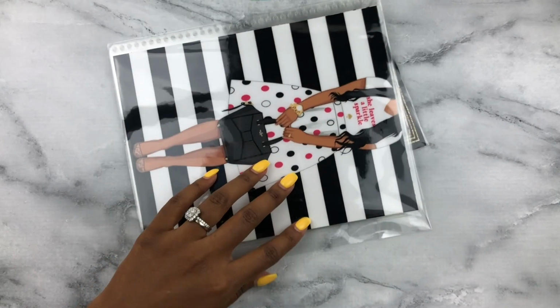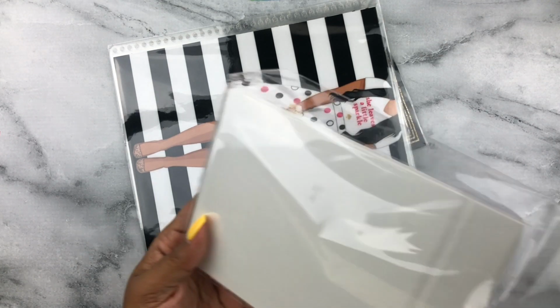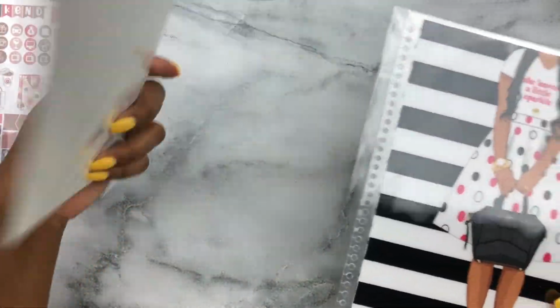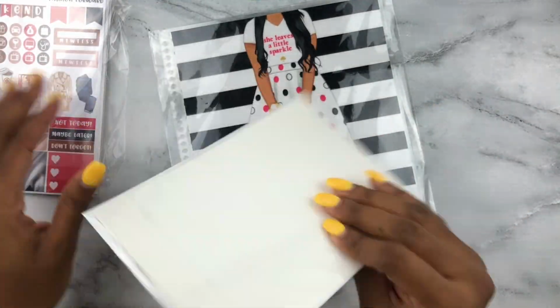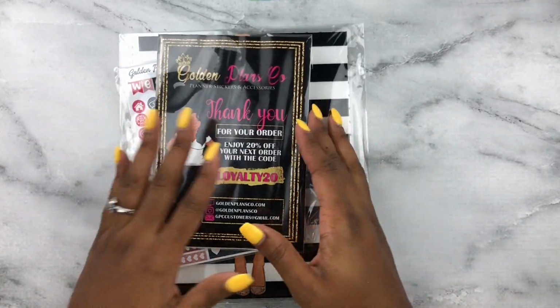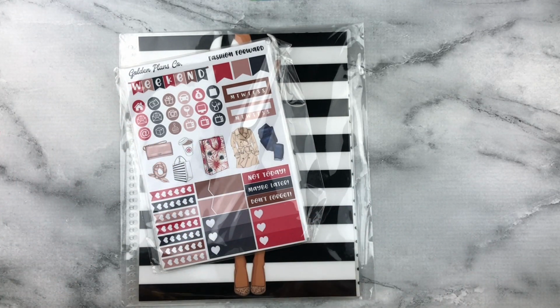So let me get my invoice out of here so I don't accidentally flash my address. All right, so got quite a few different things here. What's this? So I have a coupon code for this shop. It is Olivia. This is from Golden Plans Co. So let's go ahead and dig in.